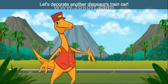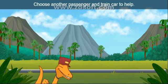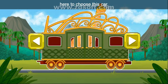Let's decorate another dinosaur's train car. Choose another passenger and train car to help. Click here to choose this car.